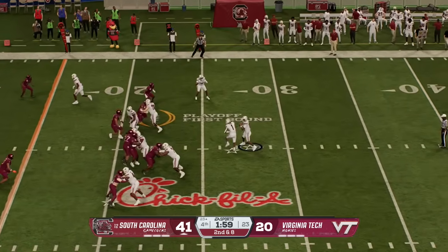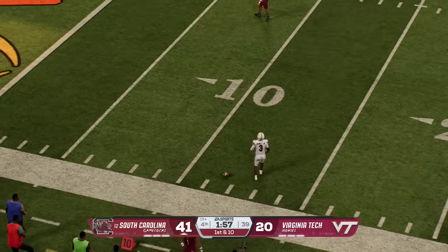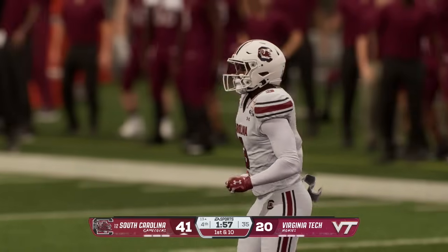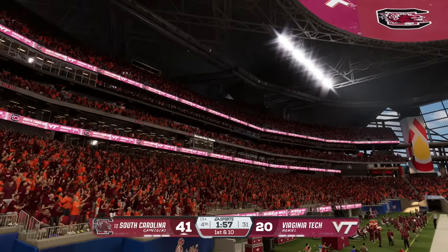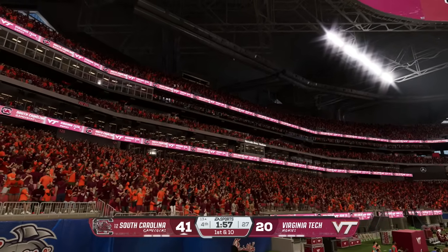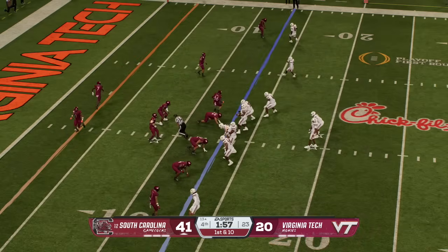Catch made on the out route. And he ran out of bounds, but not before picking up enough for a first down. Anytime a quarterback and a receiver are in sync, you've got a chance to make a very successful play. Great job here by the offense. And the Gamecocks are in the red zone.